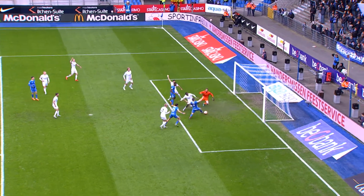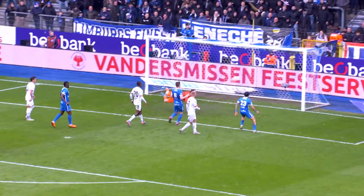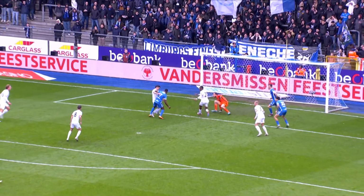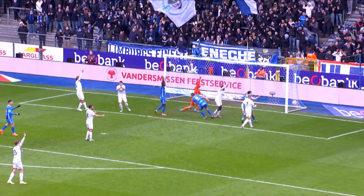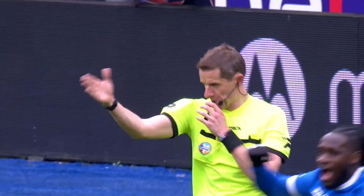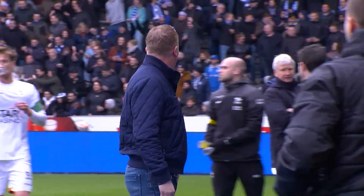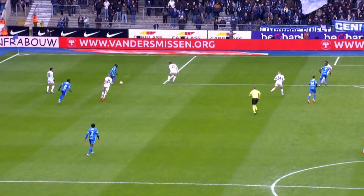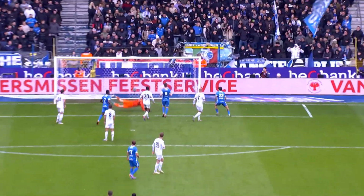Brilliant strike off the post, first of all, by Paintsel. And Aiden is in an offside position. He definitely was interfering with play. 1-0. Brian Aiden scores on his big day. His 10th goal of the season.